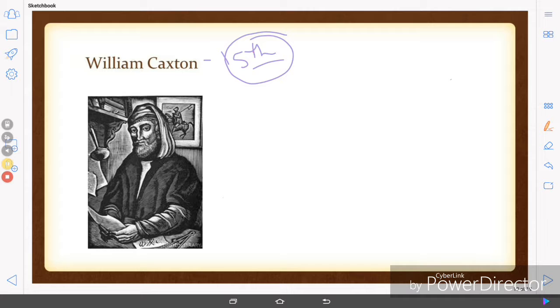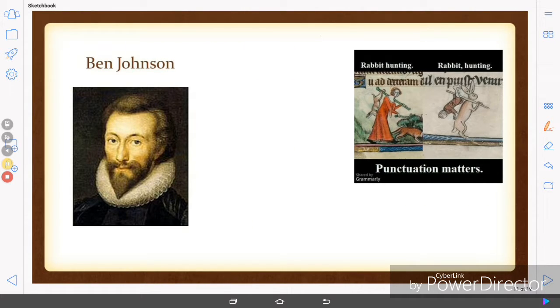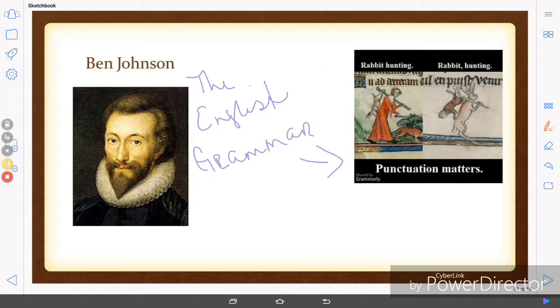And William Caxton himself utilized 3 punctuation marks quite often in his work. One was the slash to mark words, the semicolon to mark distinct syntactic pauses, and the full stop to mark the end of a sentence. So Ben Jonson, who we know as a grammarian during the Middle English period, was also important towards punctuation, not because of creation, but rather in his book, The English Grammar, he reminded and pointed out the importance that punctuation played in the understanding of a sentence and how it was comprehended.